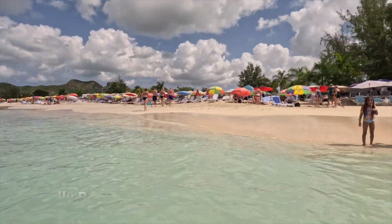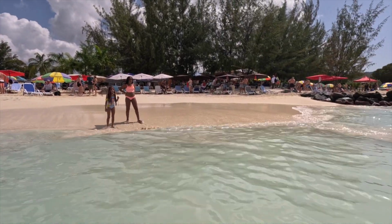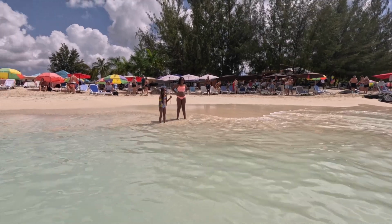Our time at Jolly Beach was beautiful. We enjoyed the water and we enjoyed walking around the beach.